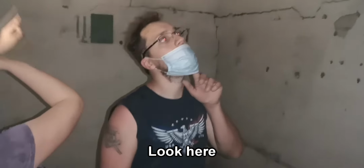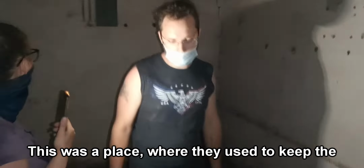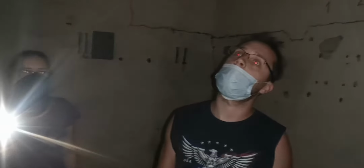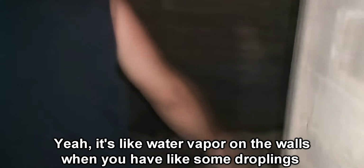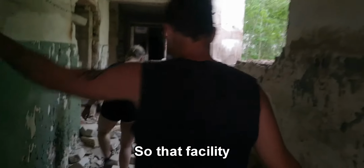So it's what? It's basically a place where they used to keep the batteries that kept the building from having power shortages. Not power shortages, but like the water that comes from hot and cold, like condensate. I don't know if it's correct in English, condensate. It's like water vapor on the walls, then you have some droplets. Okay.